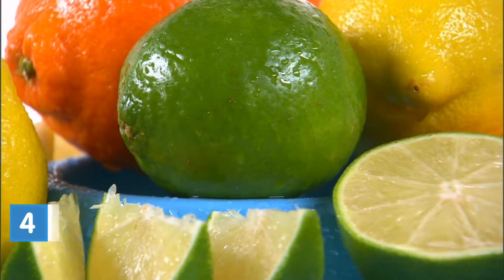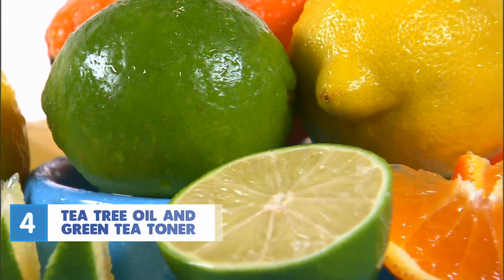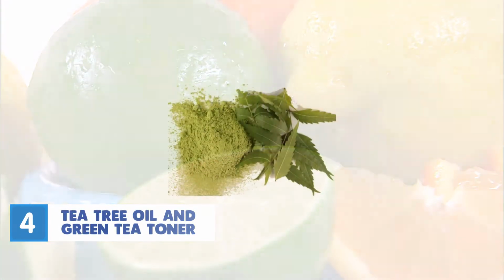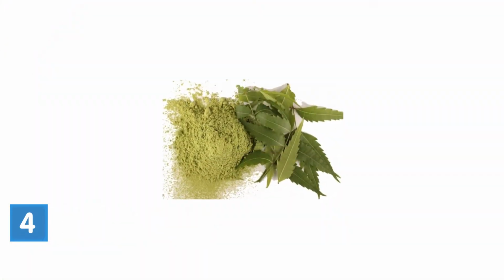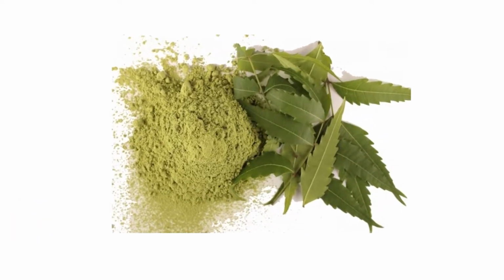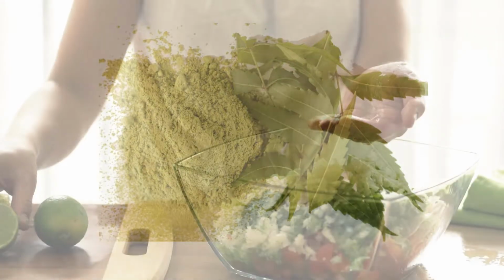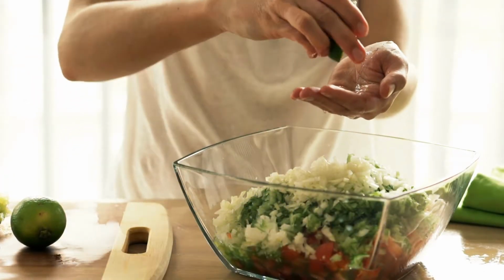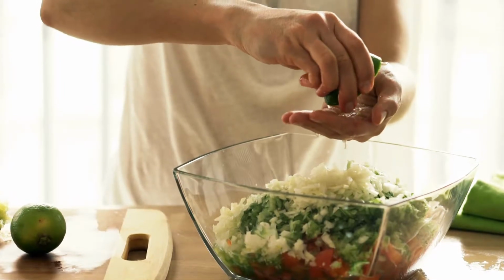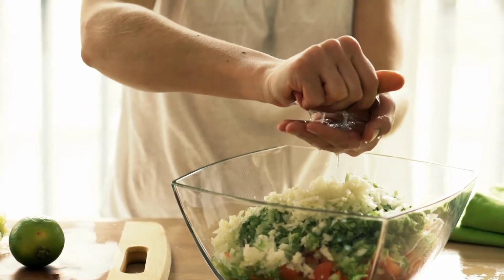Number 4. Tea tree oil and green tea toner. This essential oil works wonders on acne-prone skin. If you have extremely oily and patchy skin and suffer from acne regularly, here is an amazing herbal treatment which would soon get you rid of this issue. Mix some green tea and tea tree oil and apply the mask on your face and affected areas. Leave it for 15 minutes and rinse. This mask would get you cool results in just a few applications.